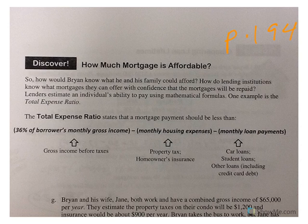So we call this the total expense ratio. This is on page 194. And if you look at this, we've got the gross income before taxes. And the key word with all of this is monthly. So normally, when you have a job, you talk about, oh, I make $40,000 annually. Okay, well, how much is that monthly? So we will have to do the whole dividing by 12.